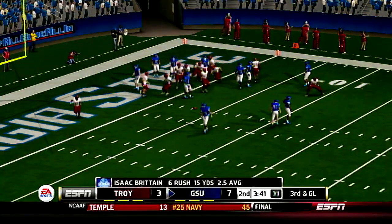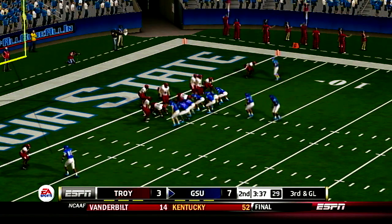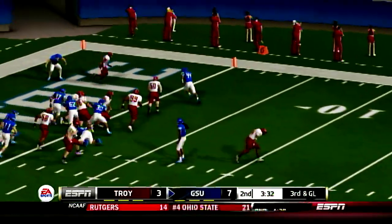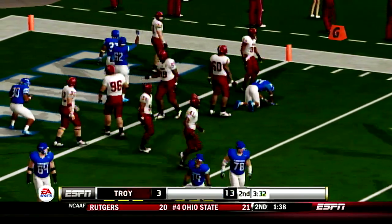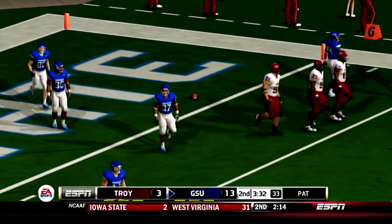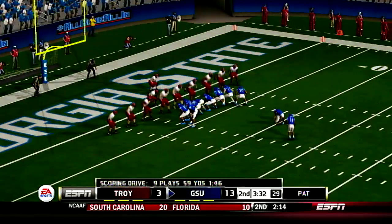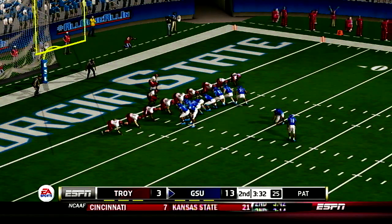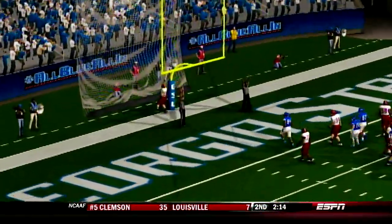That makes it 3rd and goal. Touchdown, Georgia State. He hits the PAT.